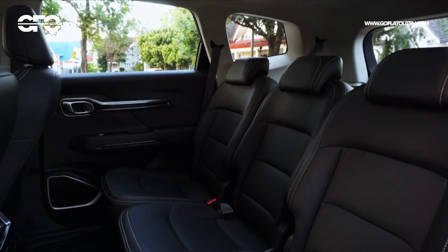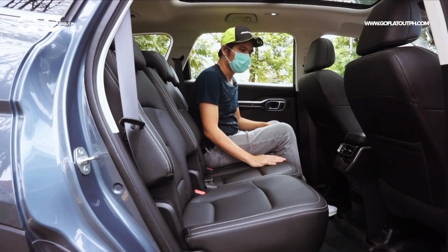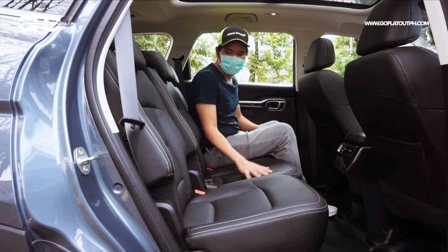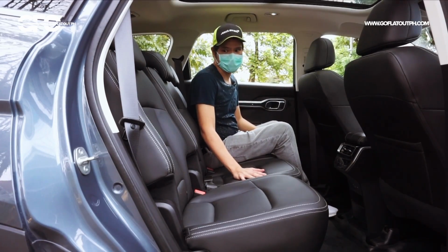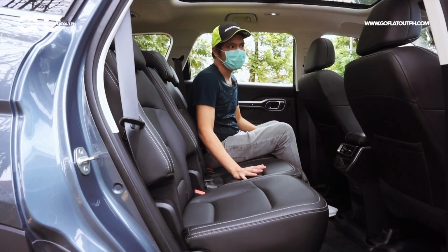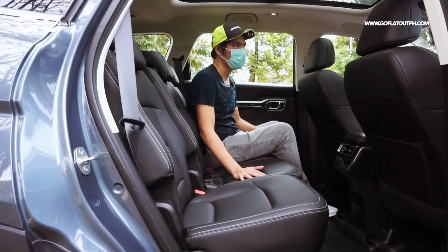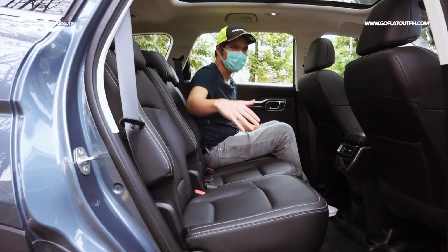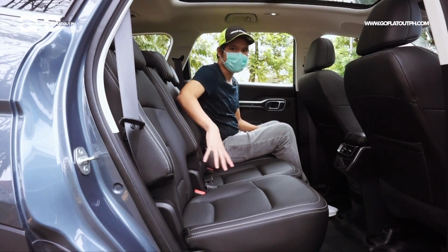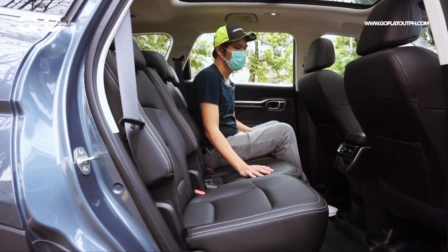Yun nga lang, ang downside of having 3 individual chairs is that wala kang armrest dito. So, kung gusto mo ng ganong feature, you're out of luck with the Geely Okavango. But as far as space is concerned, this is the best MPV SUV thing basta sa segment na ito. Even compared to the Toyota Innova, this is the best at carrying 3 people ng magkakadikit because of these 3 individual seats nga, since hindi ka ngayon parang nag-aagaw sa shoulder room.